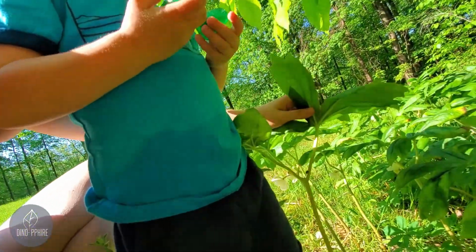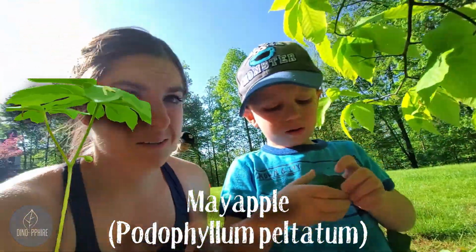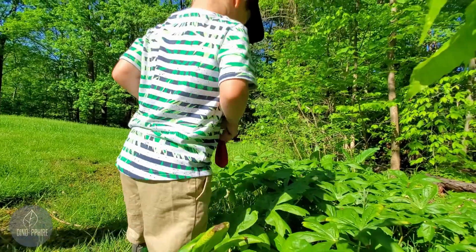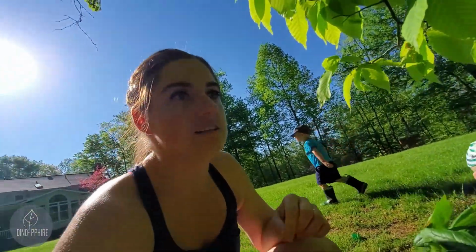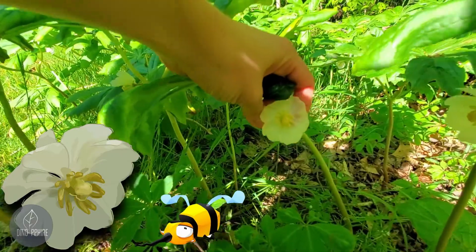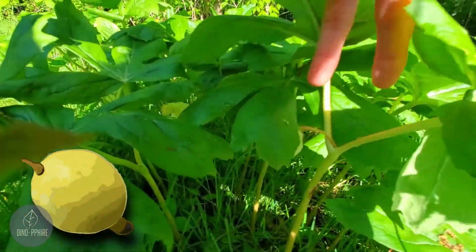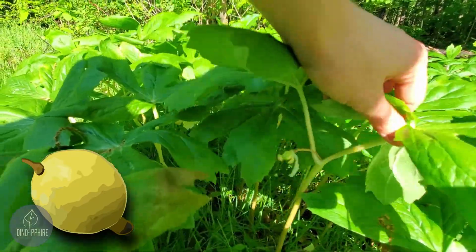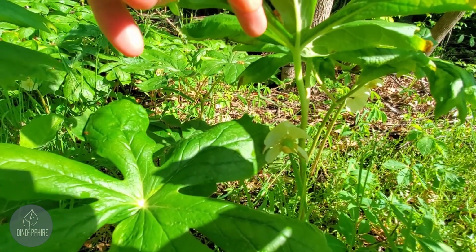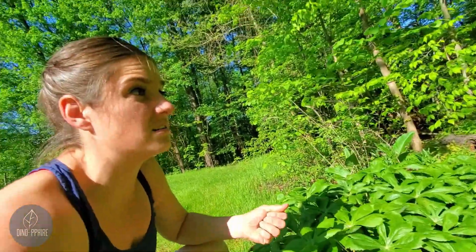So this plant is mayapple. No, there's so much green goo. Mayapple. Yeah, it has this really pretty flower right now. Look how pretty this flower is on this plant. And then it's going to turn into like a little apple. You can see it's already kind of doing it. Everything on this plant is toxic for us as humans to eat, except for when the apple is completely ripe. Yeah, this is mayapple, and this is all over the place.